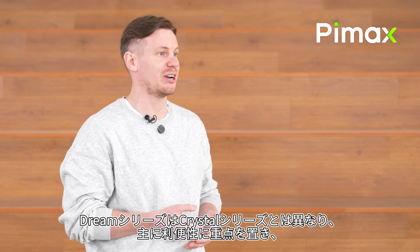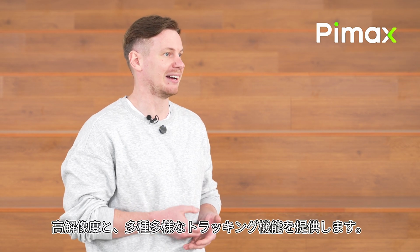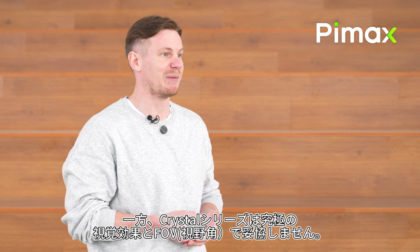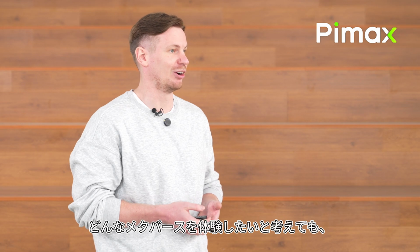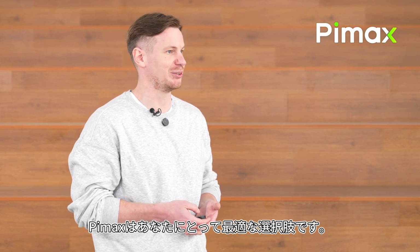The Dream line differentiates from the Crystal because its main focus is small form factor while providing high clarity and full features, while the Crystal line is no compromise on visual clarity. There is no right or wrong. Both product lines, Crystal and Dream, will continue and exist in parallel to satisfy different use cases. Whatever or however you experience virtual reality, Pimax is the best choice for you.